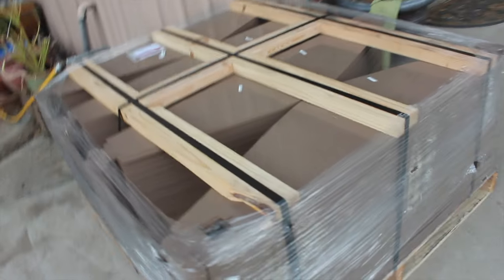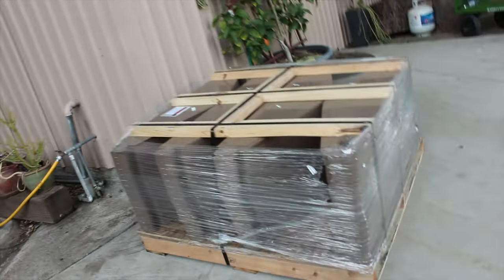And meanwhile, let me show you guys. It doesn't look like much, but you guys are going to be surprised what it turns into.